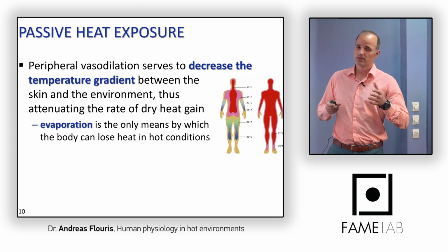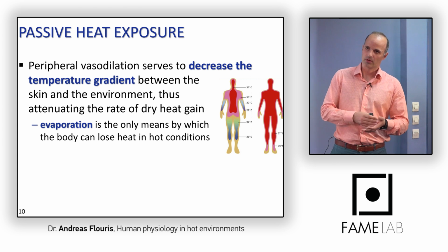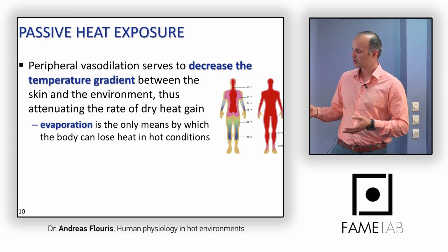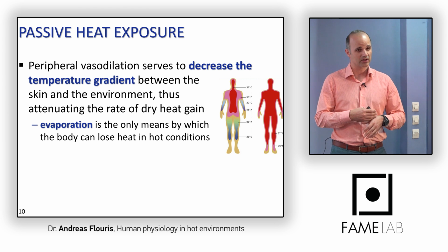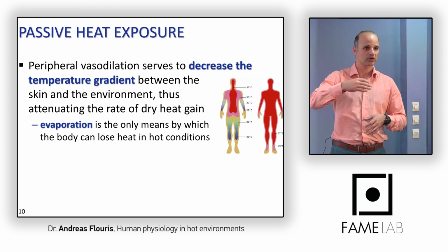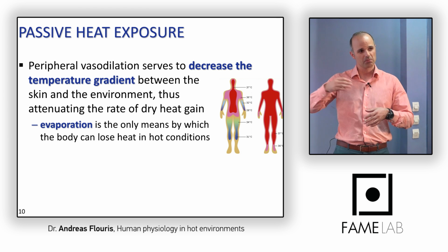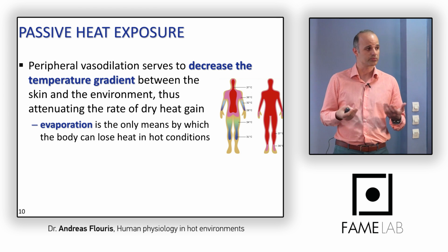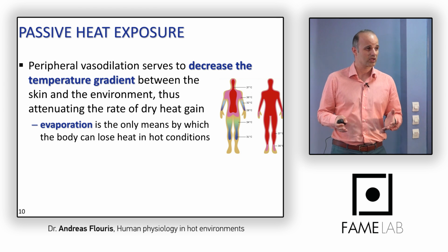The point of all this is that by increasing the vasodilation, what the body does is increase the temperature of the skin. Therefore, the surrounding materials are not that hot anymore compared to our skin. Therefore, we minimize the amount of radiation heat that we absorb. This is the only thing that we can do through vasodilation.